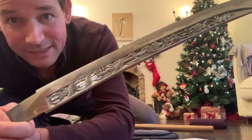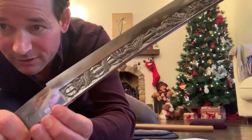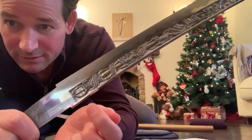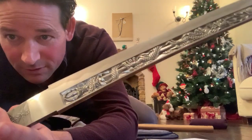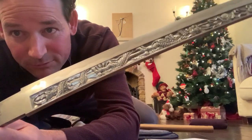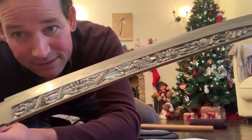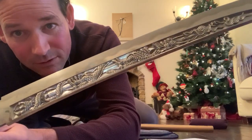Now here is the dragon ascending onto the blade, the sword, right? Lots of information in the PDF about this, but you've seen this horimono before on other blades, but not like this. Got a dragon there.